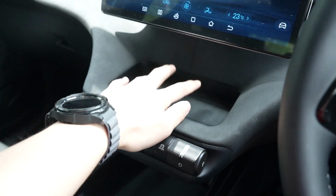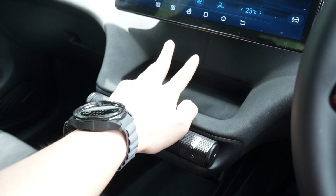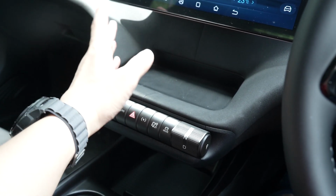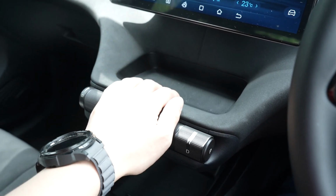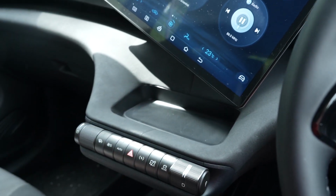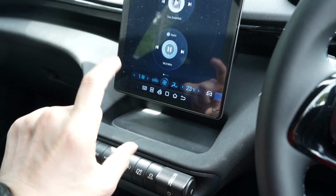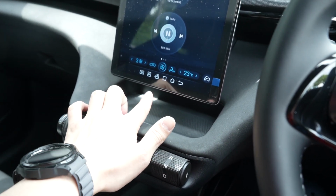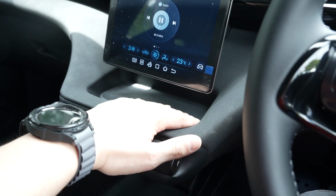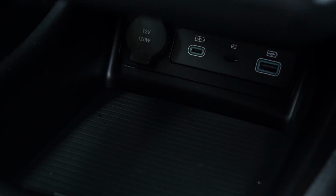So firstly, we have this compartment, which is quite deep. However, I don't suggest you put anything thick here, or any phone, for example, because it's quite an obvious place to put your phone. When you do this, it kind of takes up some space, and if anything is there, it might get pinched and damage the screen or whatever item is placed here. So I suggest you stay clear of this. Then secondly, we have this compartment at the bottom here.